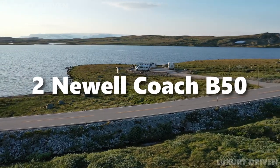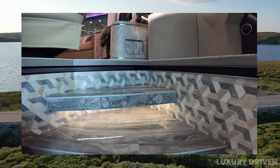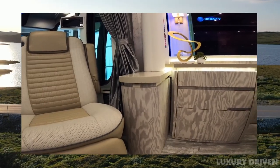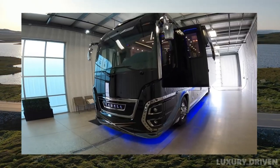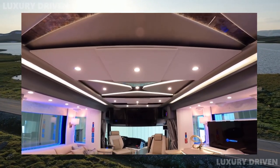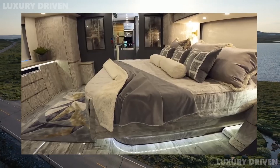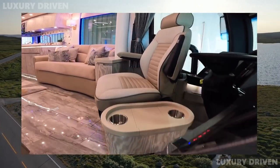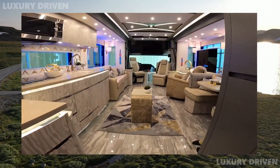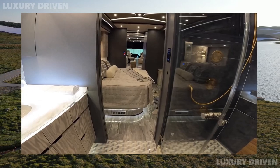Number 2. We have the Newell Coach B50. The B50 model was created to commemorate Newell Coach's 50th anniversary. This is a premium recreational vehicle custom designed for each individual owner, with a graphically styled chassis and keyless access. The new luxury motorhomes are approximately 45 feet long and have opulent interiors that make rich owners feel at ease. The main living space has heated onyx floor tiles, a leather sofa, two reclining chairs, and a coffee table. The laminated maple cabinetry and an extendable dinette with an elegant quartz countertop are the kitchen's centerpieces.